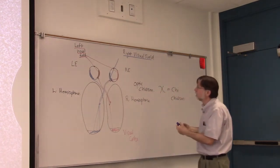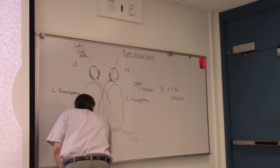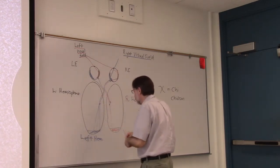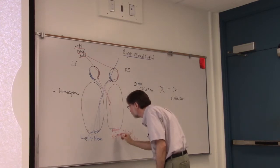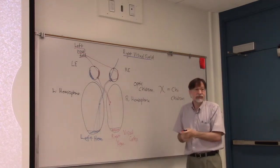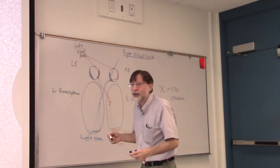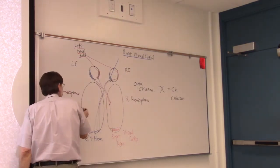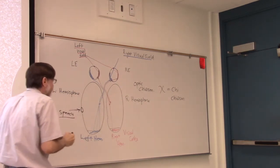And notice that what's in the right visual field ends up in the left hemisphere. And what's in the left visual field ends up in the right hemisphere. Which hemisphere talks? The left hemisphere talks. Kyle, was that you? Oh, you said good, that's right. The left hemisphere talks. So speech is over here in the left hemisphere for most people.